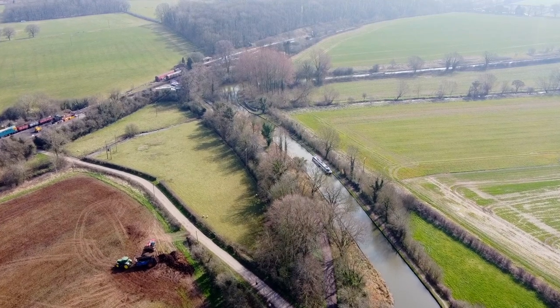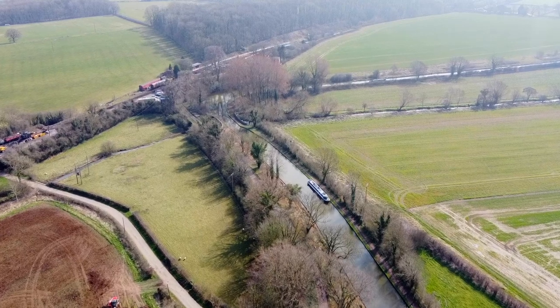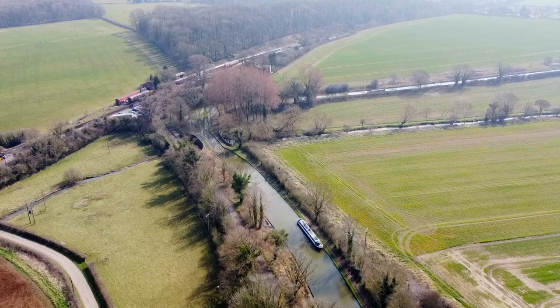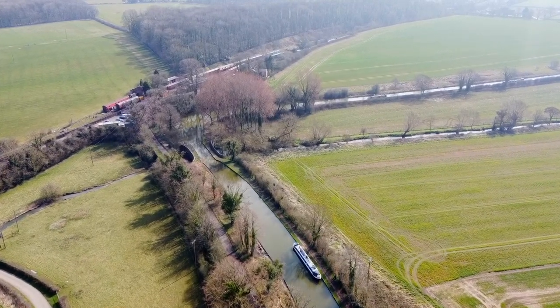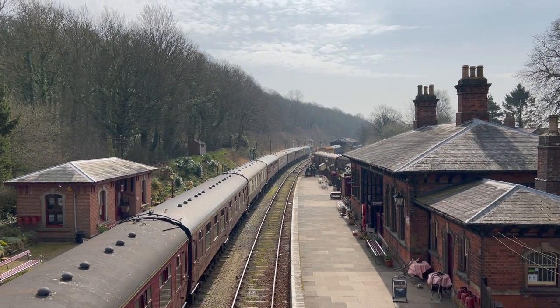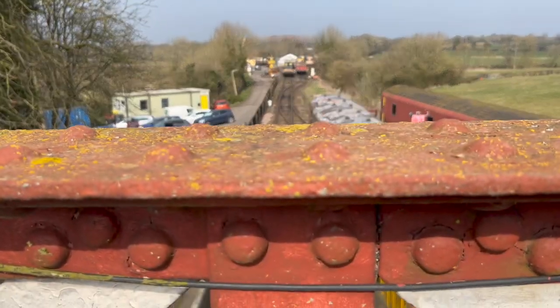Here we have Shackerstone railway station and the Ashby Canal running towards it, and then turning right at a sharp angle, and the small river which goes underneath the canal and that rather curious bridge. This gentleman's name is Kevin, who's one of the volunteers on the Shackerstone battlefield line, and he very kindly offered some comments about the history of the railway.